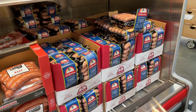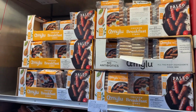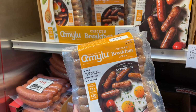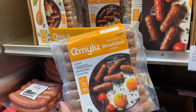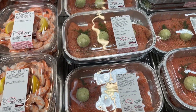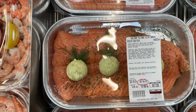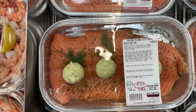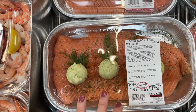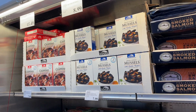You guys know I'm obsessed with that chicken apple sausage. They still only have that one flavor here. But then I also see these chicken breakfast links for $9, normally $12. A lot of shrimp here for $9.99 a pound. And then we've had this before. It is absolutely divine. It's the salmon with basil pesto butter. Oh, you could totally make it yourself, but if you don't have time, it's here for you at Costco, $8 a pound. They have these mussels for $8.99.